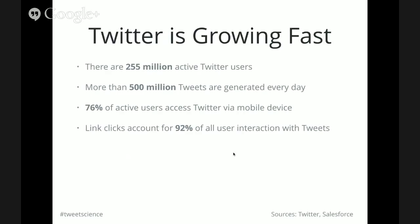Twitter is growing really fast. There are 255 million active users, tweeting so much every day. Mobile is really growing as a source as well. Lots of folks are accessing Twitter on a mobile device, and we'll talk more about what that means really soon. One stat that's really interesting for us today is link clicks. Link clicks account for 92% of user interactions with tweets. So it really makes sense for us, as brand representatives, to do our very best to give our audience what they want in terms of really clickable links in those tweets.